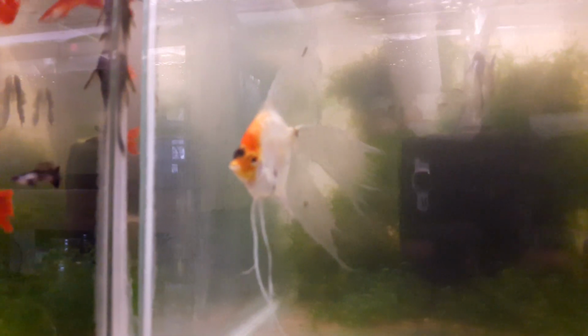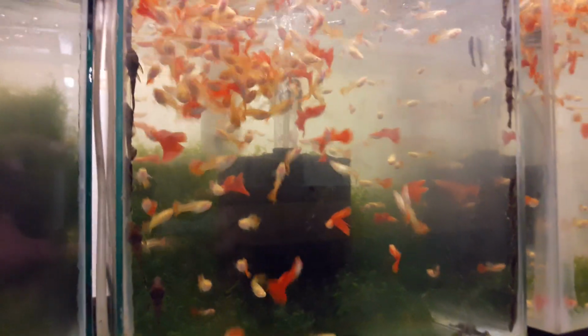Guppies in here. Let's see what else we've got. Oh, got some adult guppies. Ooh, look at that angelfish. That's one of Chuck's angels. We're going to attempt to visit Chuck today. You'll see he's got a ton more, much better than that one.